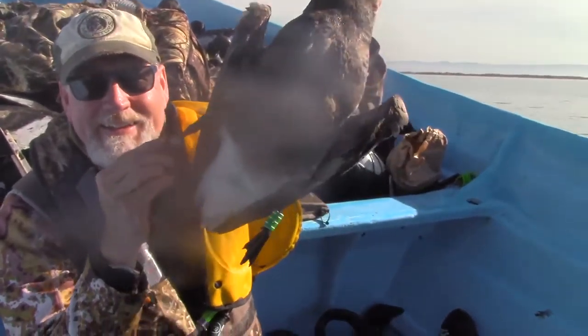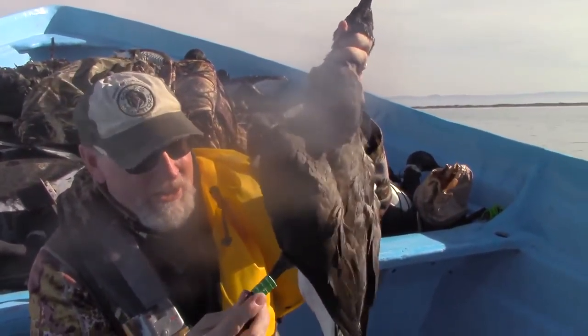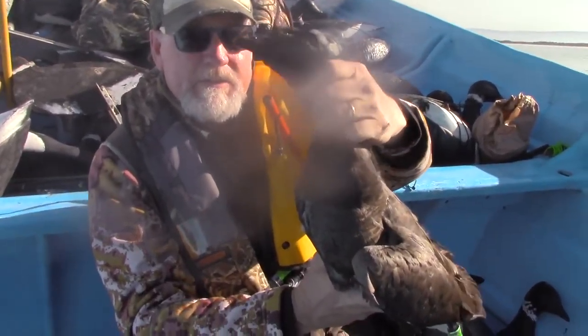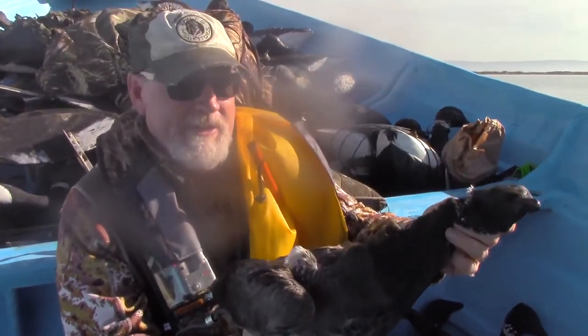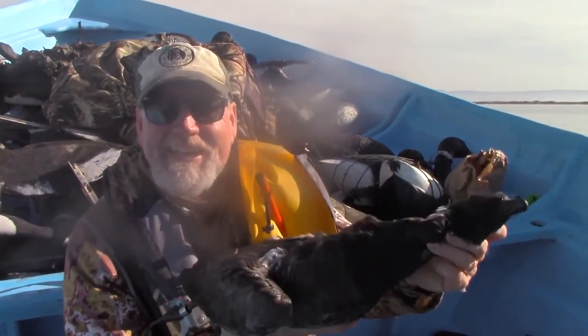Day three. Another bandit, double bandit gear. Green, charcoal, nice metal band on it. Really nice goose. We had a group that came in and we didn't know if we had dropped one or not. We were pretty upset.